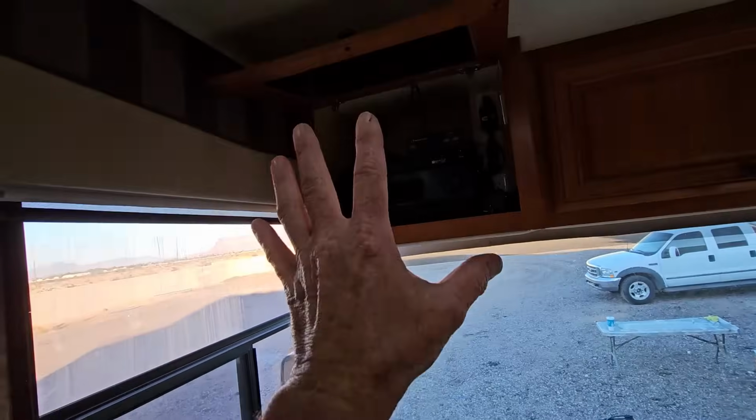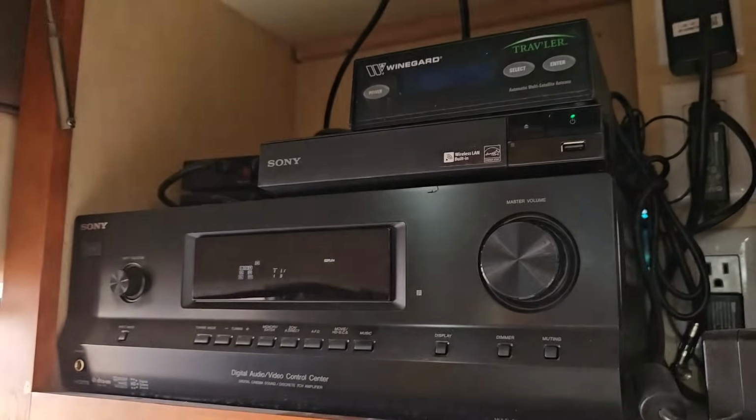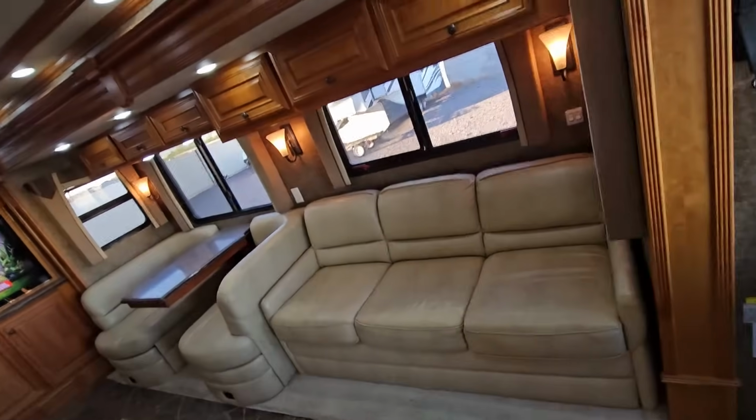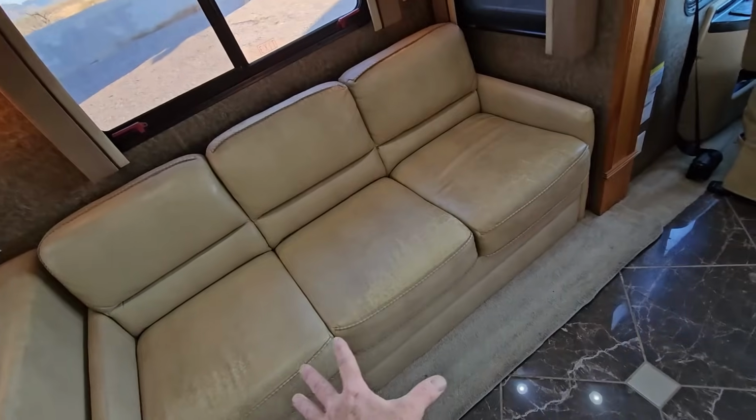Not a big fan that they cram it right above the driver's seat because it's kind of hard to access everything over here. But they're all nice brand name Sony equipment there. Behind the driver's seat will be the driver's side front slide out. We did notice that it does have that sofa in it.